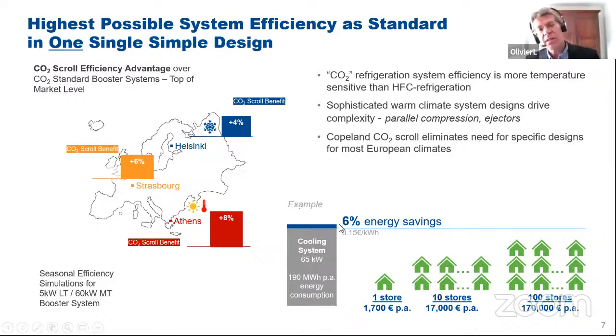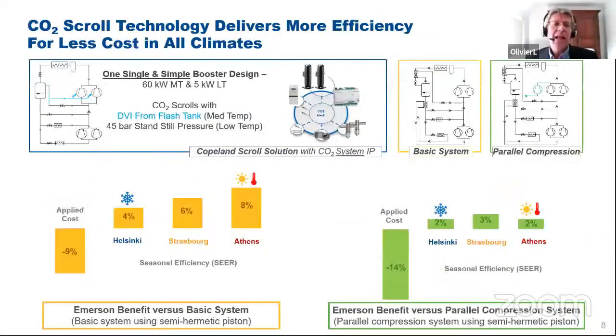So if you think about it, taking a 6% energy average for an end user having around 100 stores, it could save up to 170,000 euro per year, which is quite a lot. And actually that number could even go up because when you see the price of energy today, who knows, it might double in a couple of years from now.